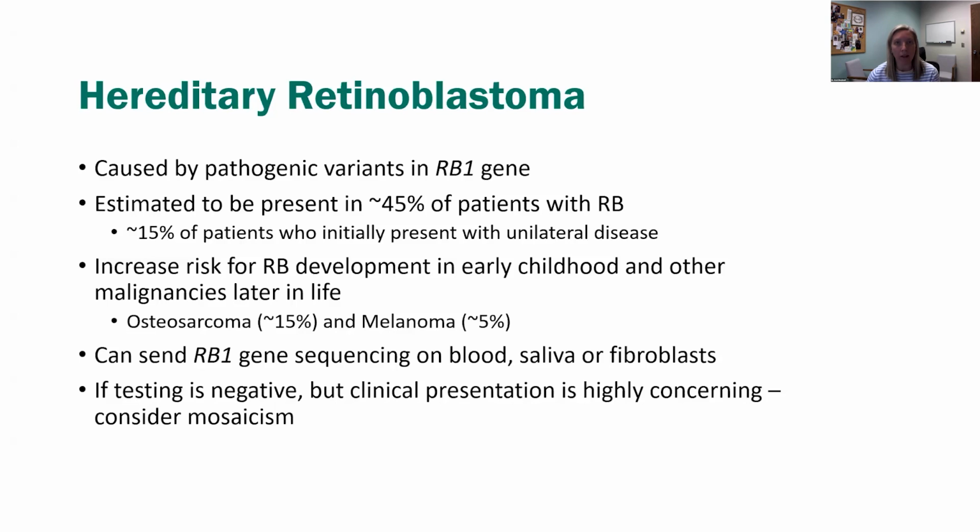And having an RB1 germline variant leads to an increased risk of greater than 90% chance of development of retinoblastoma in one or both eyes over the course of a patient's life, typically in early childhood. There is also a 2 to 3% risk of development of trilateral retinoblastoma with a tumor in the pineal gland or other midline CNS structures.